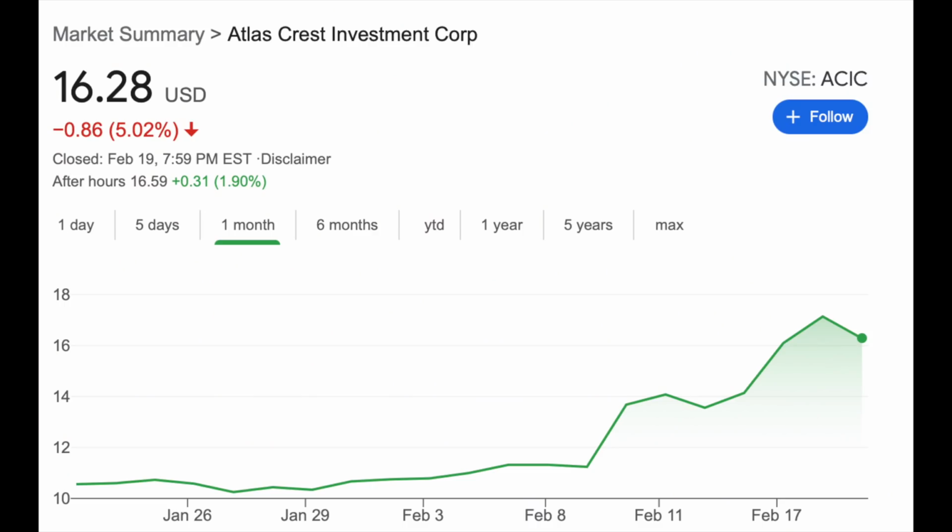Alright, so this last stock took me a little bit by surprise and I actually had to look at them closely to understand the opportunity that Ark saw with them as it's not as obvious as Tesla. And that stock would be Atlas Crest Investment Company, or ticker symbol ACIC. Now this is a SPAC and Ark occasionally does buy SPACs. So it's actually not the norm for them, so I actually believe Ark has to have a high belief in a SPAC to actually buy it. And they purchased over $5 million worth of this stock in their ARK-Q fund.